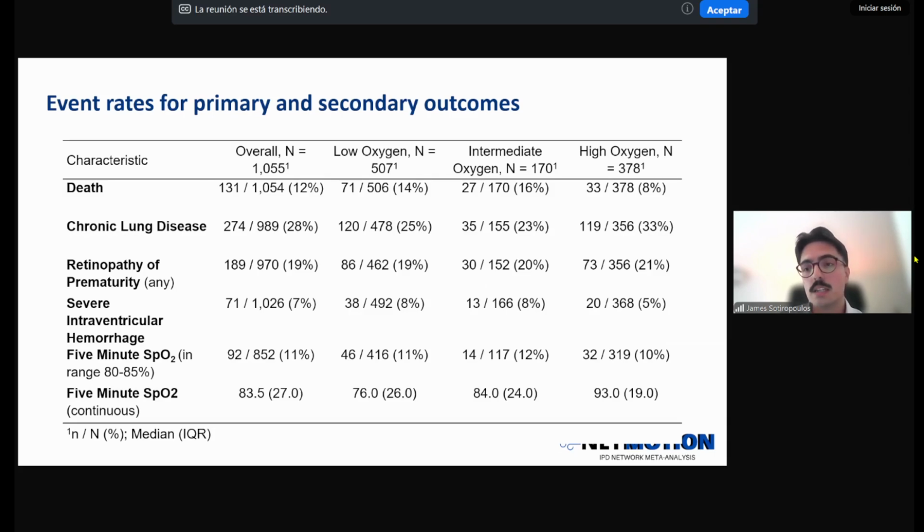And some studies were done in slightly lower resource settings where the mortality rate was higher. So again, that might have accounted for some of the increase in overall mortality we saw compared to mortality rates that we'd expect in a less than 32-week population.